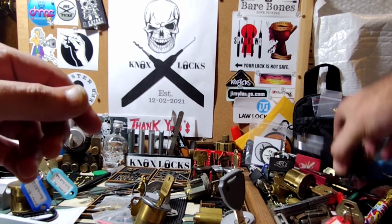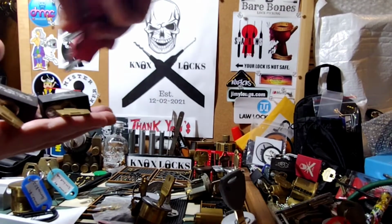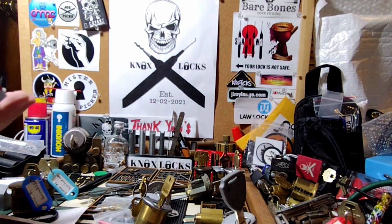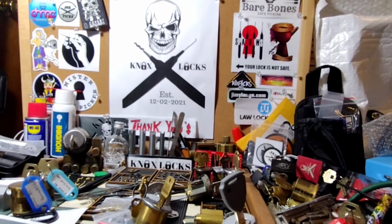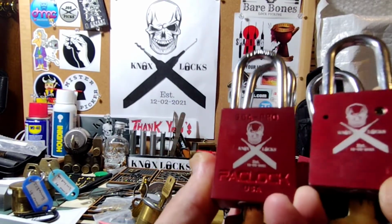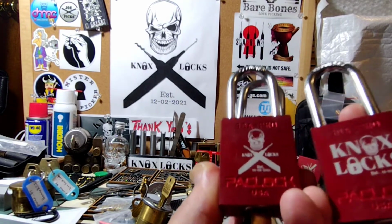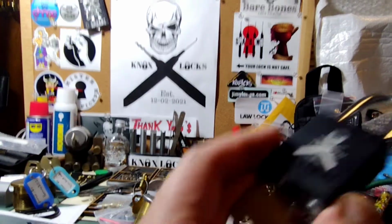Now, I have a fresh order, and one of these has to go out to Legless. I already owe him one, and like I said, I've been sick, so I haven't had a chance to get them out, but these are my new Packlock 90A Pros. So one side has that, and now the new one has that. So they're now double-sided.